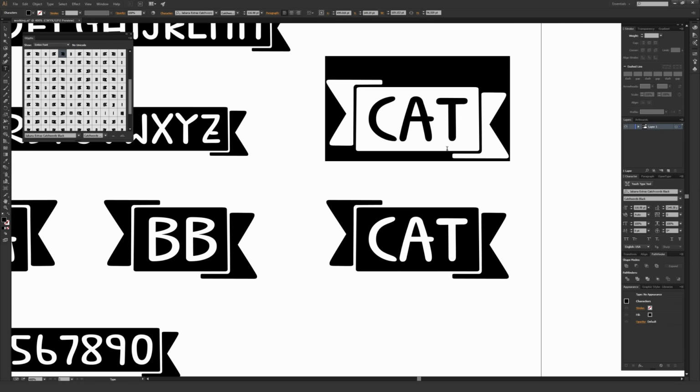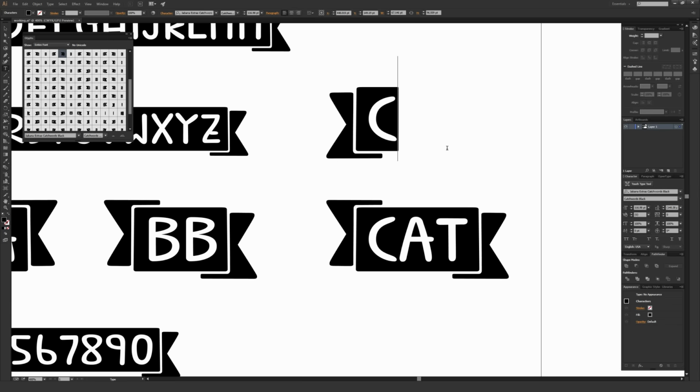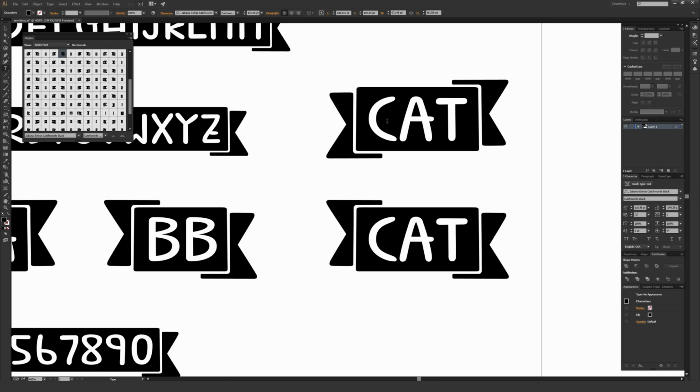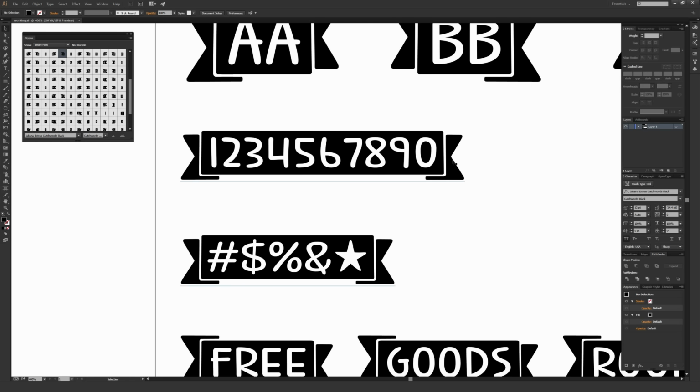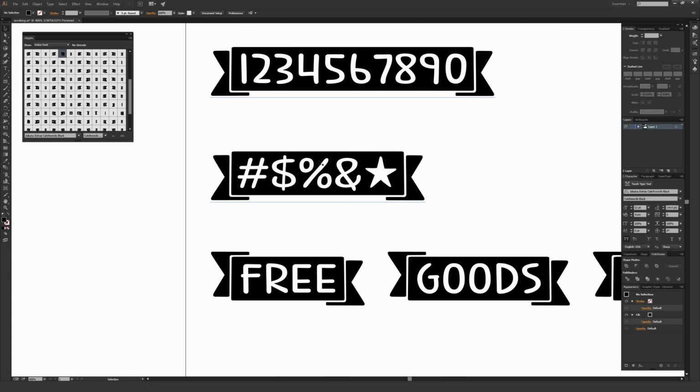So if I type up cat with the lowercase letter first, and then another lowercase followed by the uppercase, you can see that the lowercase letter still maintains the banner at the bottom, and the uppercase letter has the little ribbon right here up at the top. I'll scroll down to the numbers here, so you can see that the numbers 1 through 0 are all included, and a small handful of special characters are included as well, as shown right here.